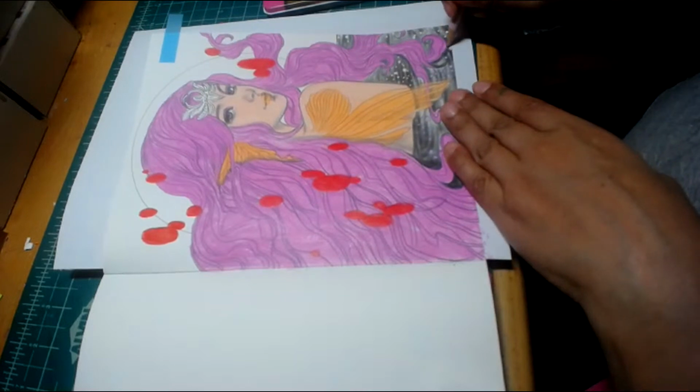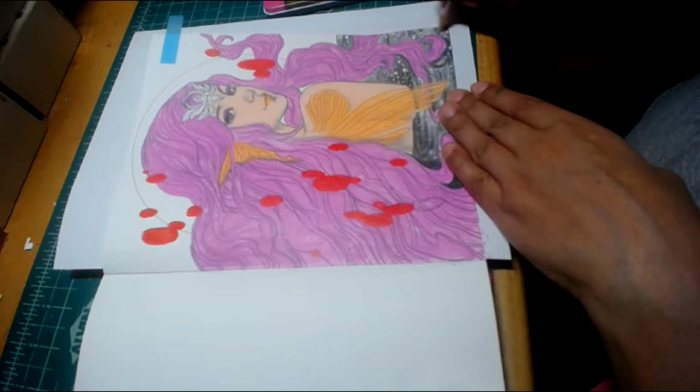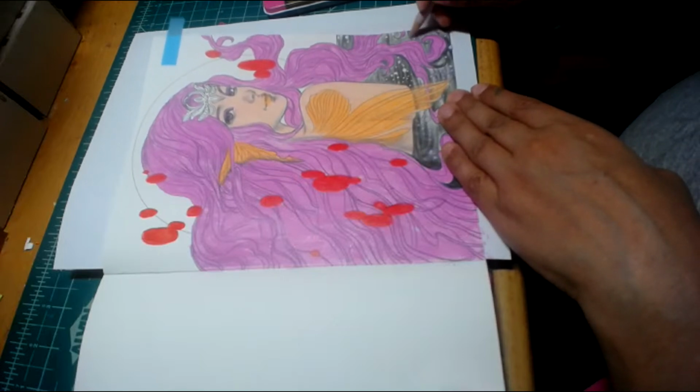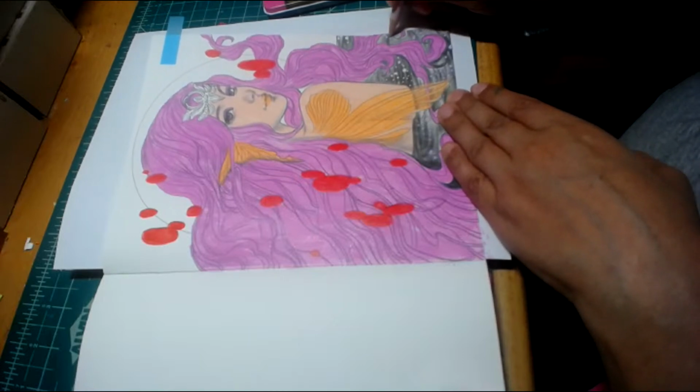There are some grayscale pictures. I think some of them are light grayscale, not all of them, but there may be one or two. In this book, I saw a picture with the Grim Reaper in it. So I'm like, oh.